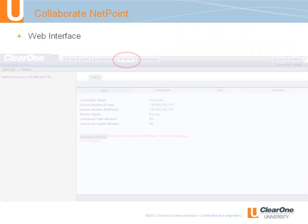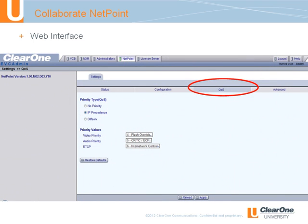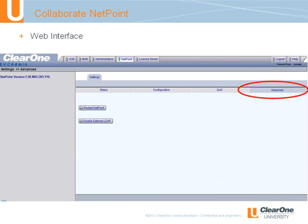The web interface for the NetPoint is found on the VCB admin web interface. Here you can view the status of the NetPoint, and you can disable the NetPoint as well. You can set quality of service settings on the QoS tab, and the Advanced tab gives you more options for LDAP servers and a button to restart the NetPoint server if that's ever necessary.